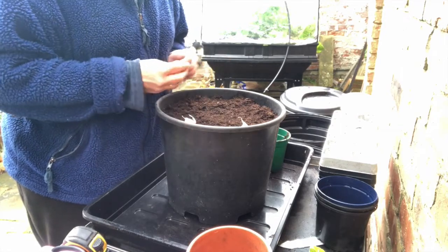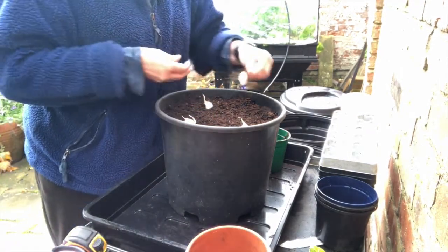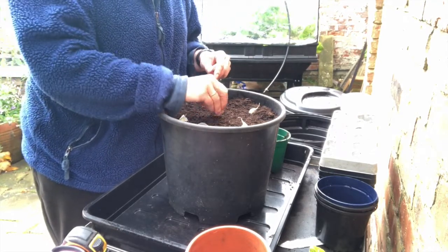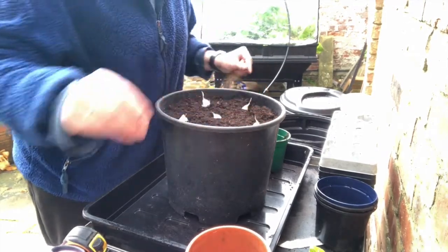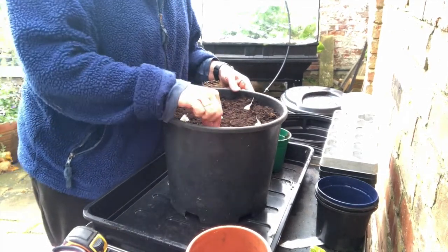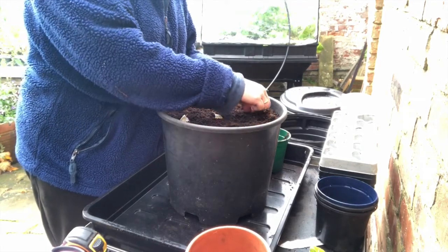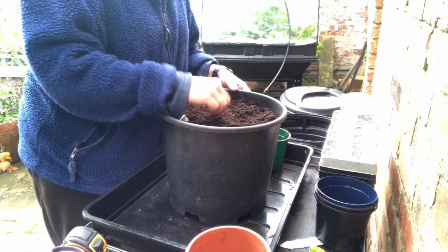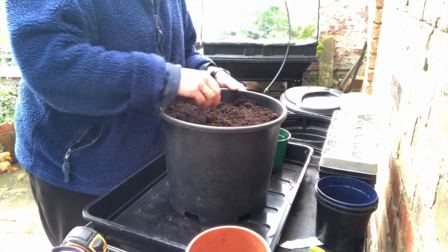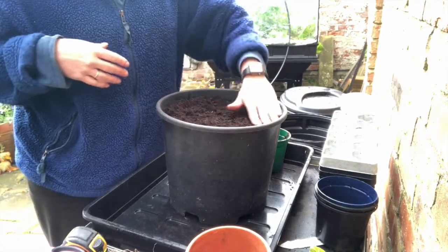1, 2, 3. I've got a few more in here. 4. Let's just space them out nicely. 4, 5, and I'll put one more. So we're going around in a kind of circle like that, and then shove them in. I'm going to put these a little bit deeper, maybe about 3 inches deep, because they don't really have to deal with a great deal of weather or cold, because like I said, they are going to go in the greenhouse on the allotment.